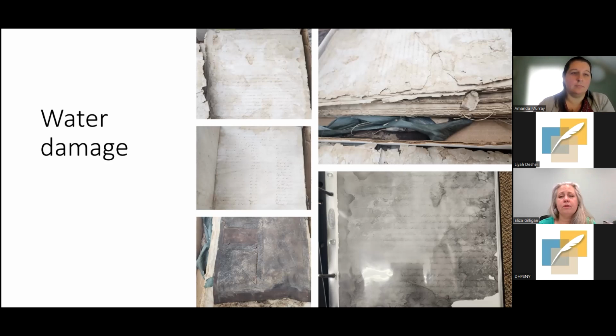You can manipulate an image much more easily than you can manipulate a mold and water damaged page.